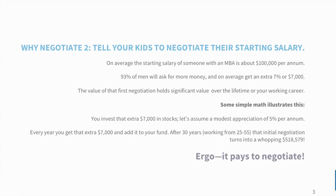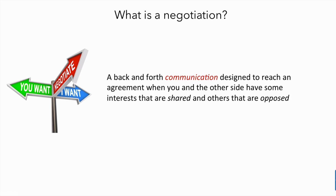So we can see that negotiation is a necessary skill, and it pays for itself. So let's just take a moment. What do we mean by negotiation? Well, it's not so much a discussion, but a back and forth, a to and fro communication designed to reach an agreement. But parties have some shared interests and some interests that are in opposition. And the art of negotiation is to find out what those shared understandings are, and really to resolve some of those oppositions and get to a place of agreement.